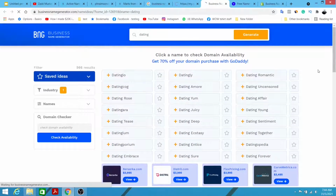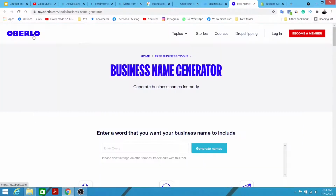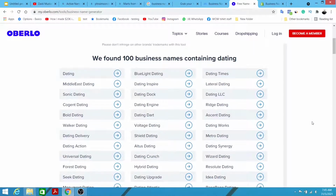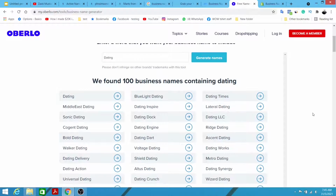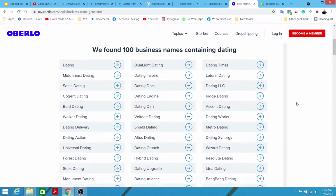So you're going to have some ideas about dating, right? Dating.io, Datingly, Dating Romantic, Dating Amore, Dating Rose, Dating Yum, Dating Affair, and so many more down here, right? The same goes with this site as well. Just type in dating, for example, and then click generate names, and you can see a bunch of ideas related to dating business names, right?